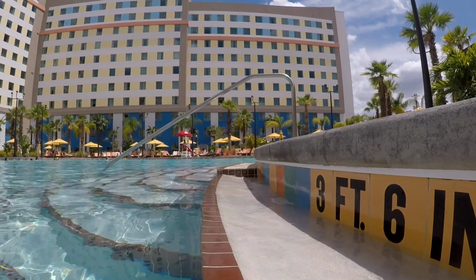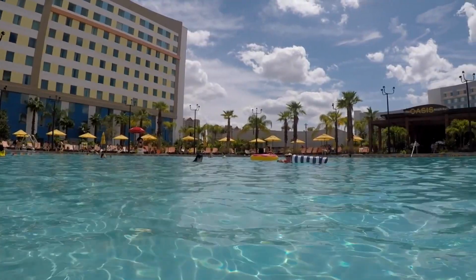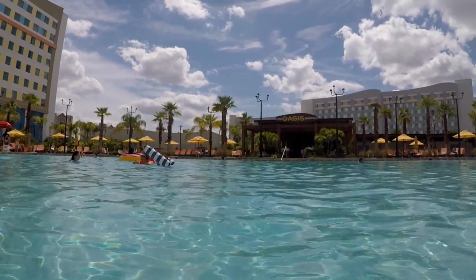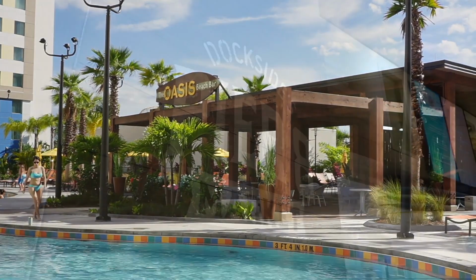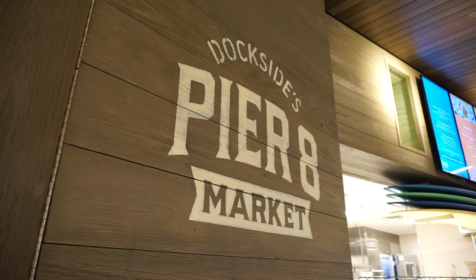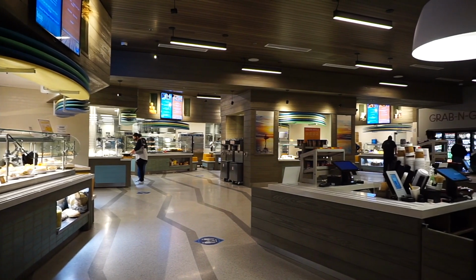Now, since this is a value hotel, the amenities are simple and to the point. Dockside Inn is slightly larger than Surfside, with 2 different buildings, and each one has its own pool. That comes with its own bar if you want a cocktail. If you're looking to grab a bite to eat, there is one quick service restaurant in the lobby, open for breakfast, lunch, and dinner, Pier 8 Market.